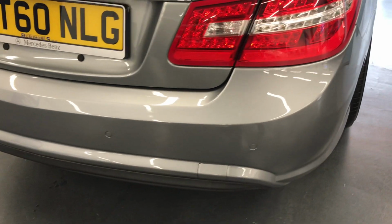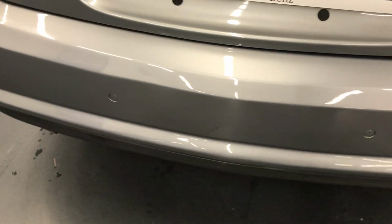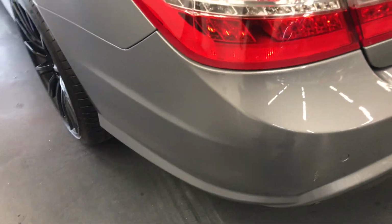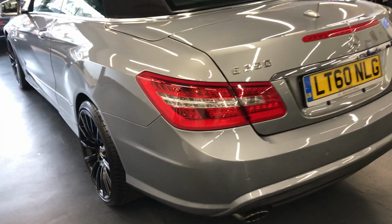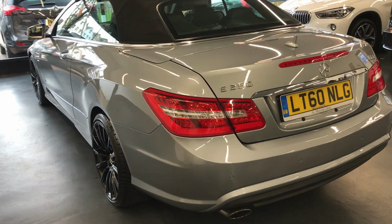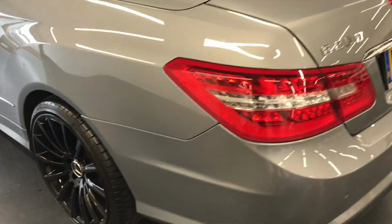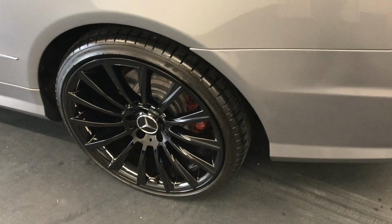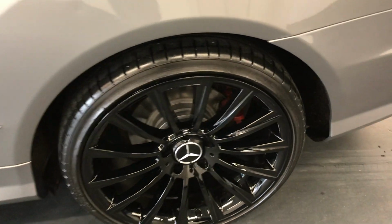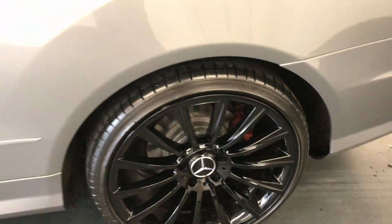Moving on at the back, as you can see, it does also have the rear parking sensors, and then also the back bumper nice and clean as well, so there are no scuffs, no scratches, nothing untoward on the back of the vehicle. Once again, alloys, great condition. It does also have the red calipers at the back.